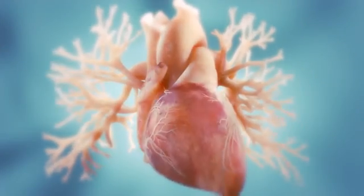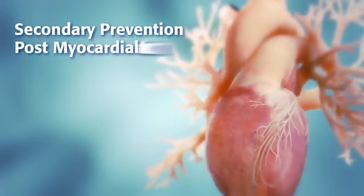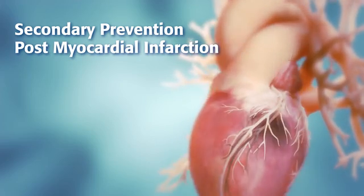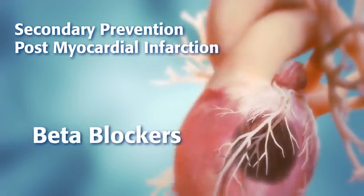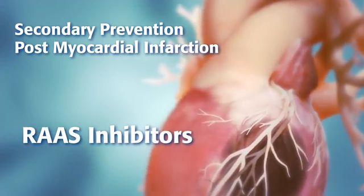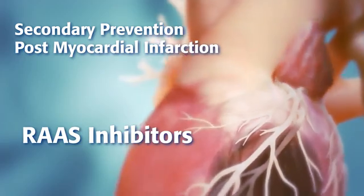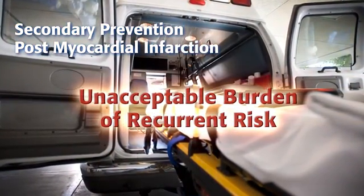The past few decades have witnessed enormous progress in secondary prevention after myocardial infarction. Abundant trial data have established that appropriate use of aspirin, statins, beta blockers, and inhibitors of the renin-angiotensin-aldosterone axes reduce cardiovascular risk post-MI. Yet an unacceptable burden of recurrent risk remains.